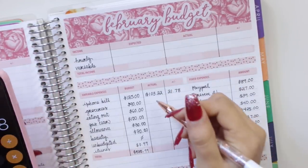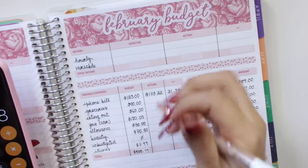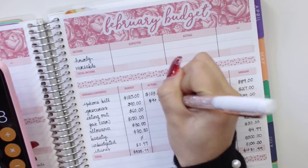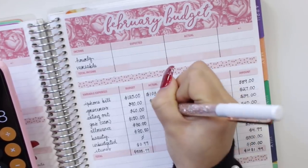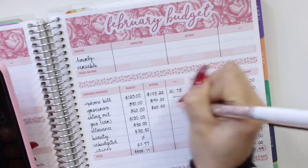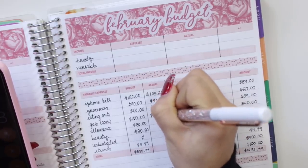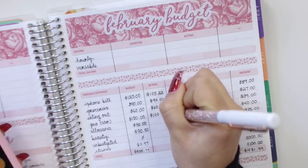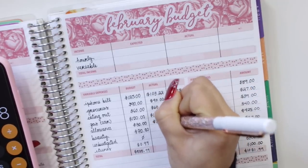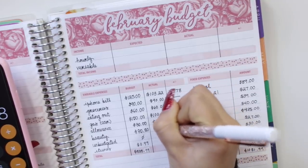The next one, for groceries, as you guys saw, I did roll over that money for the next month. So I'm going to put that the actual was the amount that I budgeted, which will leave me at nothing here. This is also going to work with my other cash envelopes, like eating out. So I'm going to put 60 here, for gas, 100, and 80 for allowance. That means nothing here, and 80 for beauty.